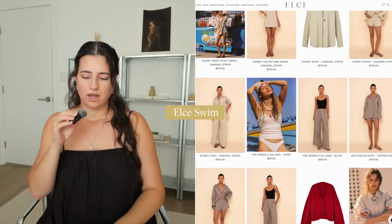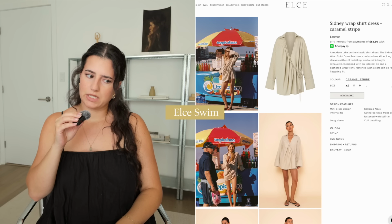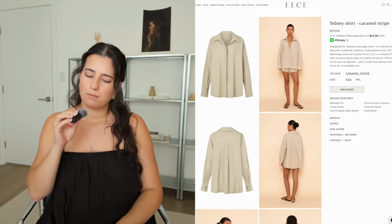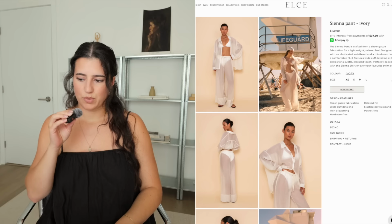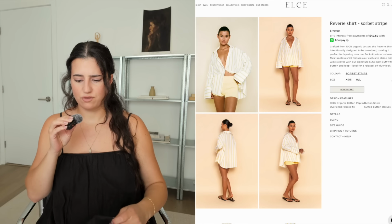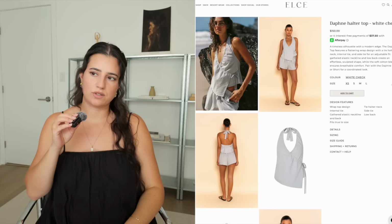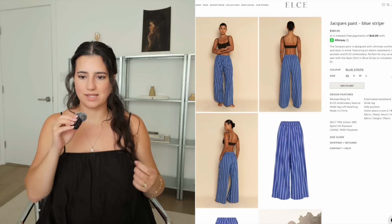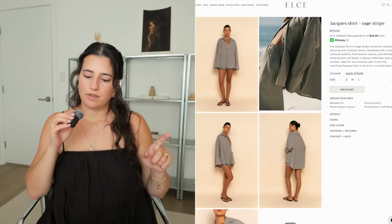Else Swim. I think they do have swimwear. Why would they have swim in their title? They don't, but I don't think I've seen swimwear. But they have really cute sets and pretty much everything. I think they have dresses. They're a little bit pricier, but I can kind of tell just by looking at them that the quality seems like it would be very good and durable. So really like everything from them.